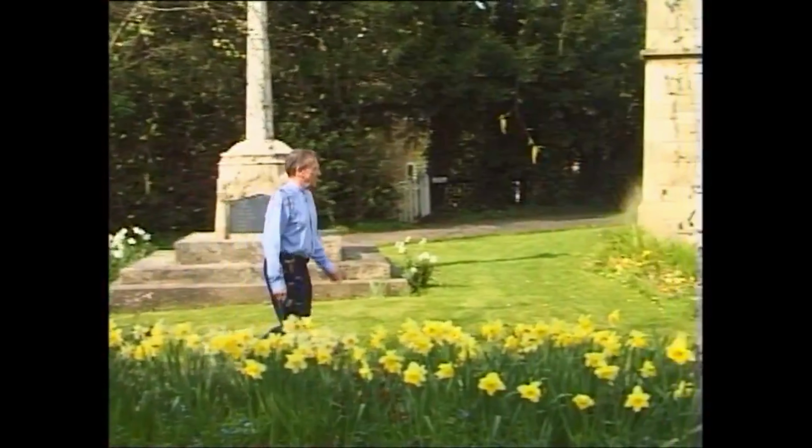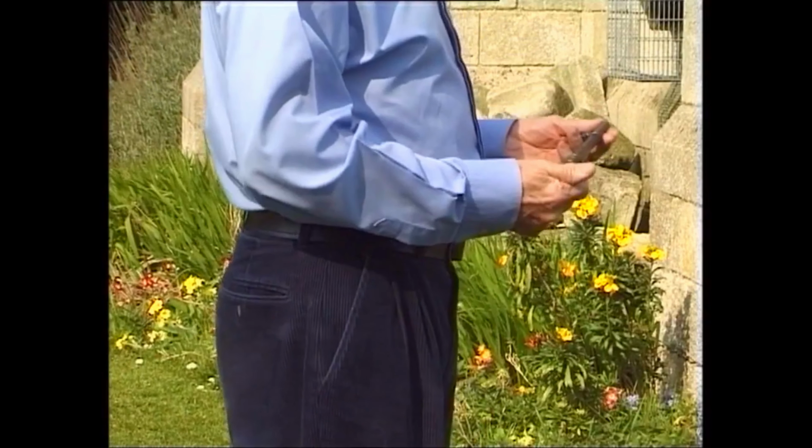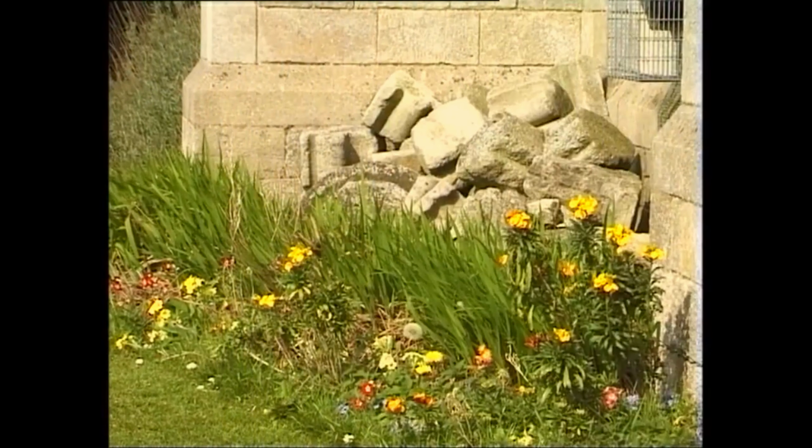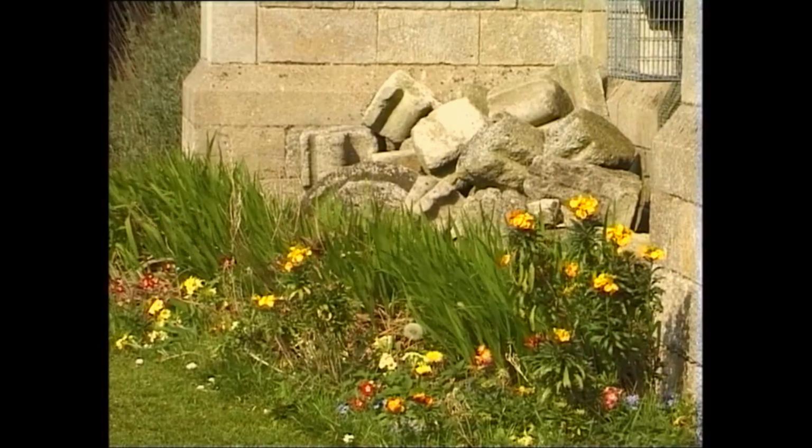Walking up to All Saints' Church, a visitor would be forgiven for overlooking the stones standing against the wall, but this innocuous pile of rubble is actually the remains of Sawtry Abbey.